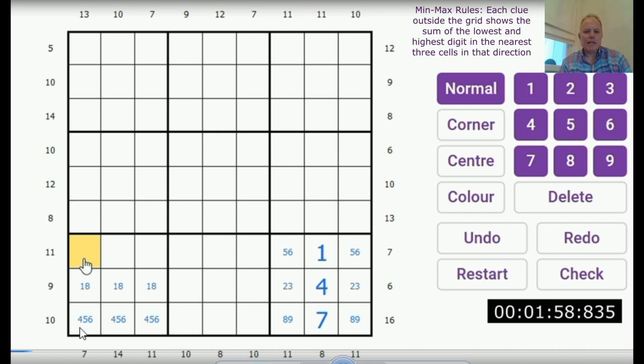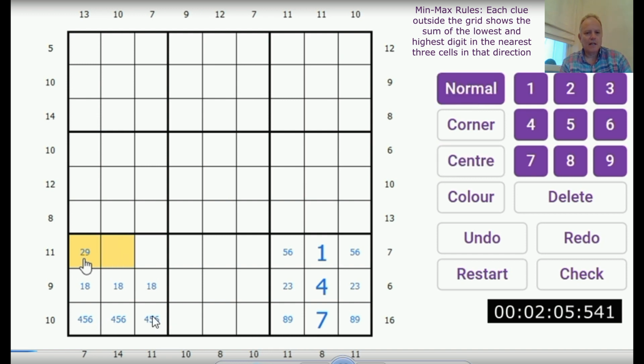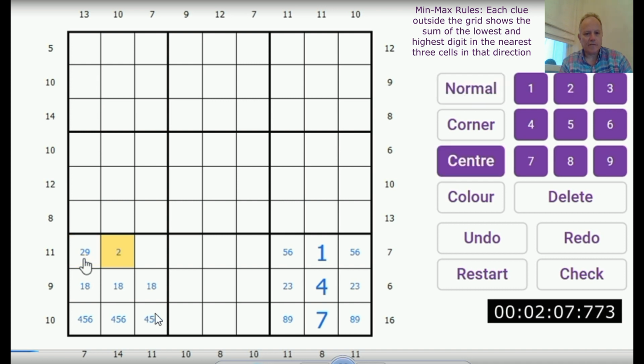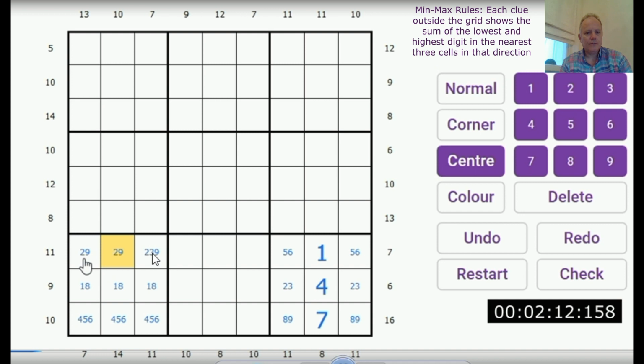The 10 can't be made up of 1 and 9, it can't be made up of 2 and 8, and because of this 7, it can't be 3 and 7, so it must be 4 and 6. The number in between those must be a 5. Where's the 9 going to be? That has to be up here, clearly with the 2.